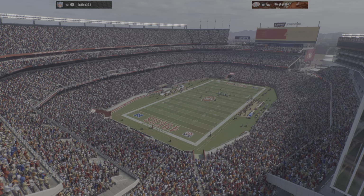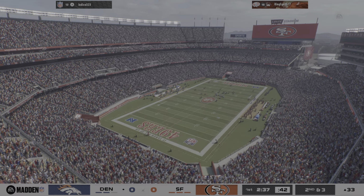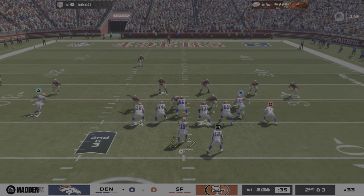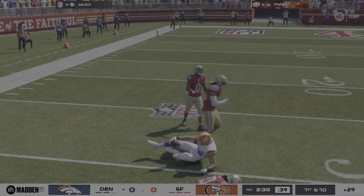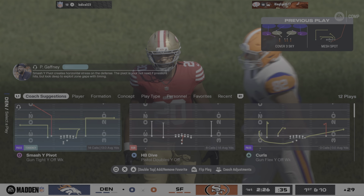Before we can get a snap on 2nd down, they call timeout. And after using an early one, 2 left for him to spend. 2nd and 3 now. Shotgun snap to Nix. Short pass caught by his tight end. And he's tackled with the 1st down yardage.